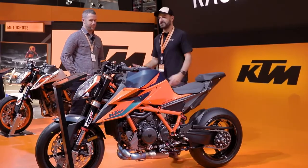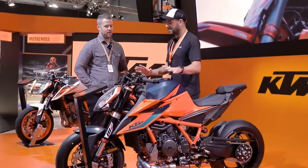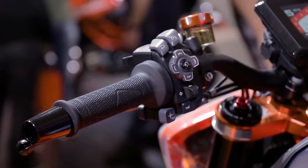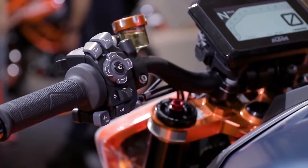The other thing I love about this is the switchgear. I know it seems like a really silly thing, but I think they've improved that massively. It all feels really nice quality and premium. That's the right word. Yeah. The finish does feel another notch up from the previous bike. Yeah, I would totally agree with you.